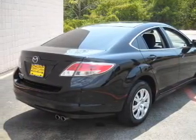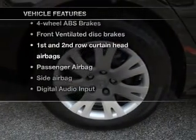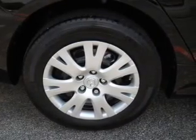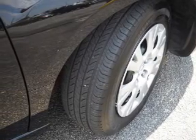The anti-lock braking system will keep you safe on the road. Plus, enjoy these notable features that are included in this vehicle: air conditioning, power door locks, power windows, power steering, cruise control, power mirrors, an AM/FM stereo with an MP3 player.